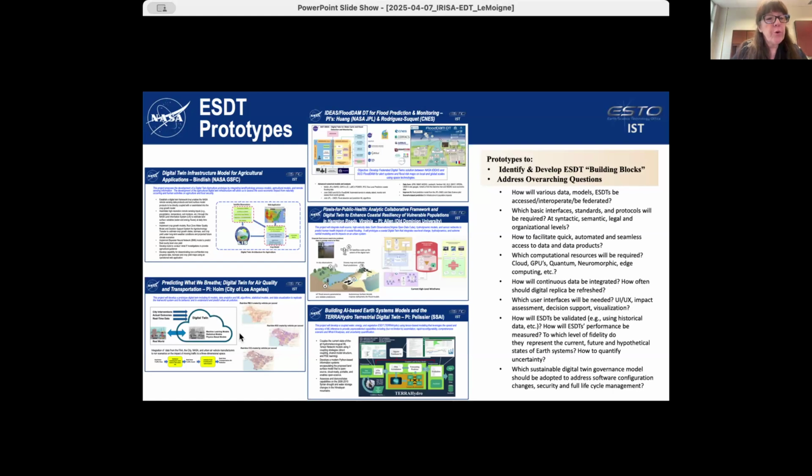Predicting what we breathe is an air quality and transportation digital twin, which is looking at the relation between different modes of transportation and the air quality in a large city like Los Angeles. So it's building on air quality models, but they also have a lot of information in terms of transportation, what are the roads with the largest traffic, but also they have access to health information, for example, for asthma attacks. So they can relate all these different models to each other and interconnect them.